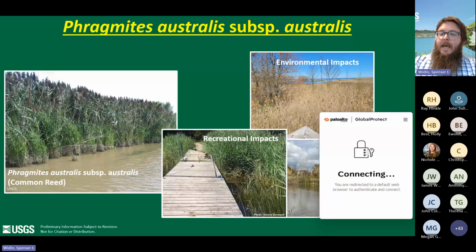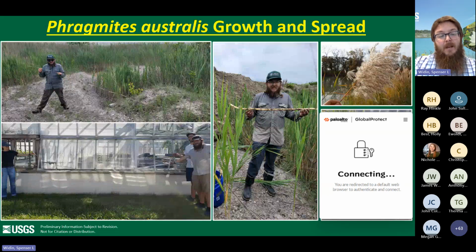While we're mostly familiar with the above ground parts of this plant because it's a really prominent part of the landscape, one of the really challenging aspects of managing this actually has to do with what occurs below the ground, the things that we can't see.